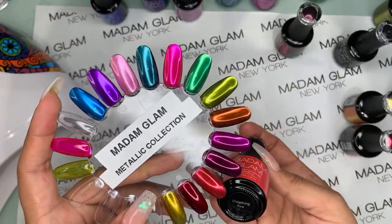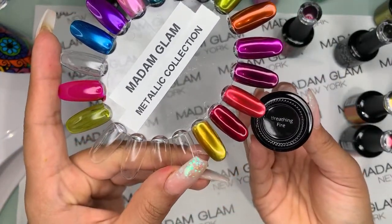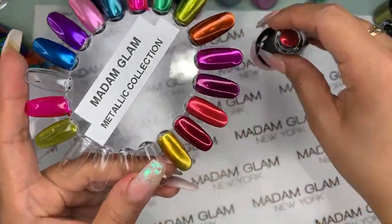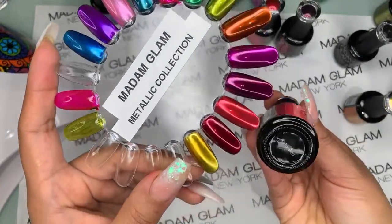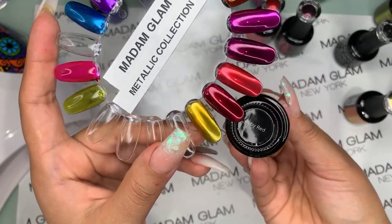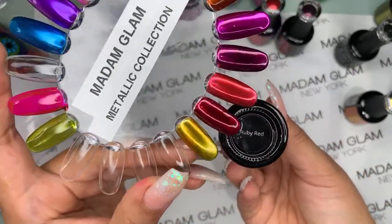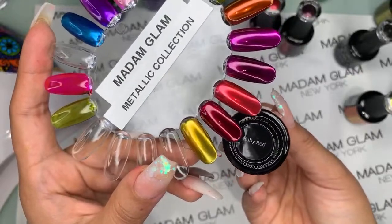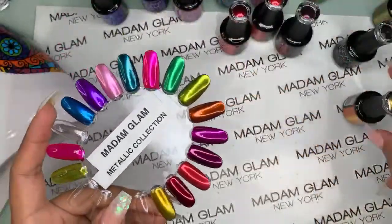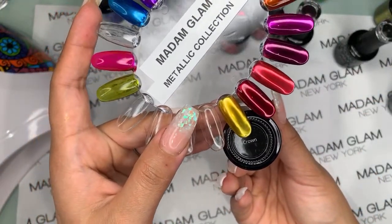Next we have Breathing Fire, which is that reddish color. Really close to the swatch. And then we have Ruby Red, which I love. Again, this one would definitely be something that I would want on an old school car. So I'm gonna have to show that to my boyfriend. That's Ruby Red. And then lastly, we have Crown, which is that really pretty gold color.